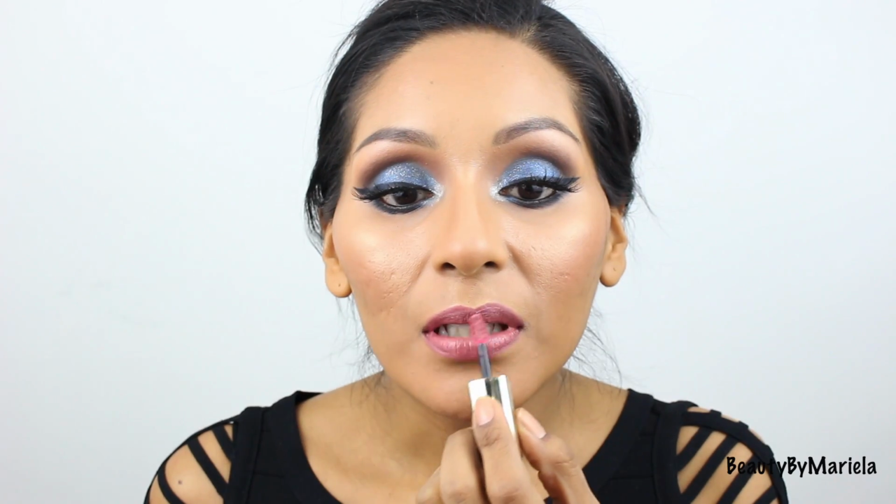So I like to add a little gloss. I love these L'Oreal High Shine lip glosses, I think, if I'm not mistaken, I don't know. But this is in the shade Malta Mauve. Oh yeah, I'm all about a lip gloss at times.